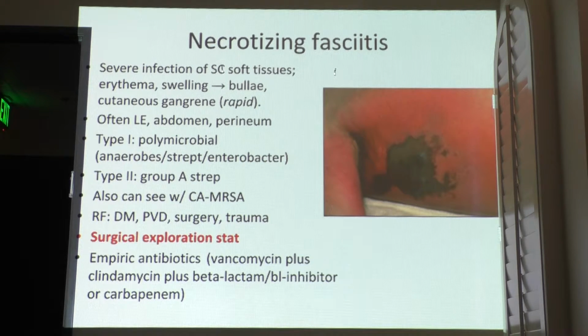It just happens in the perineal area in males particularly, and it's very sad because once you develop the whole syndrome, these patients require extensive debridement, to the point that sometimes they need amputations to save the patient's life. So the empiric antibiotics, you always do vanc and you add clindamycin, and you add a beta-lactam. These patients, you need to treat them aggressively because typically this is polymicrobial.